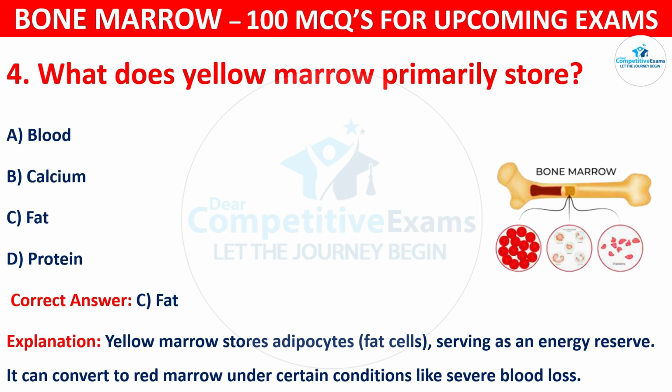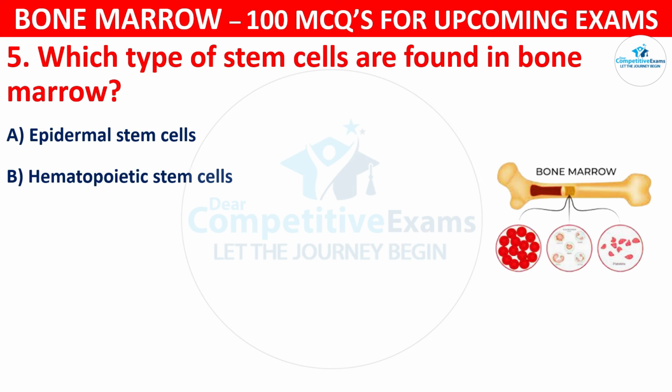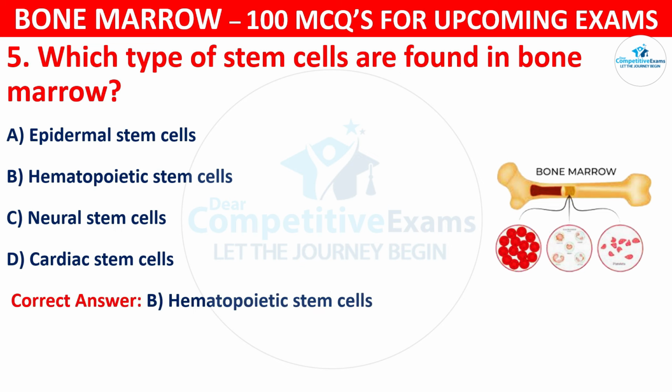Question number 5. Which type of stem cells are found in bone marrow? Your options are epidermal stem cells, hematopoietic stem cells, neural stem cells, or cardiac stem cells. The correct answer is B, that is hematopoietic stem cells.